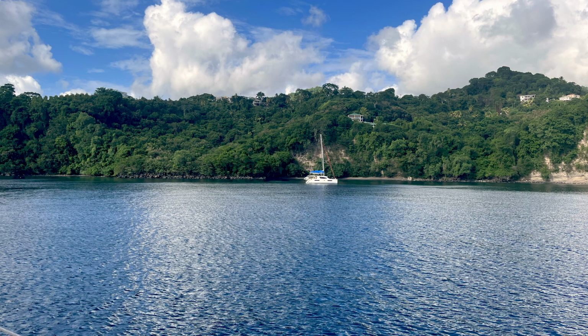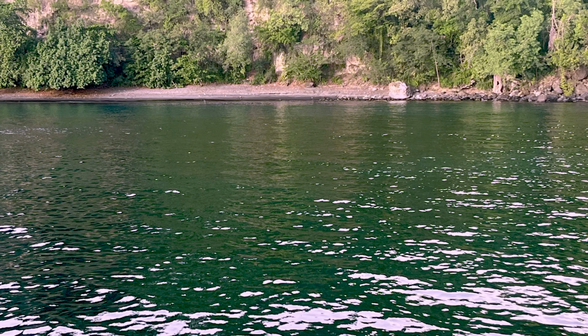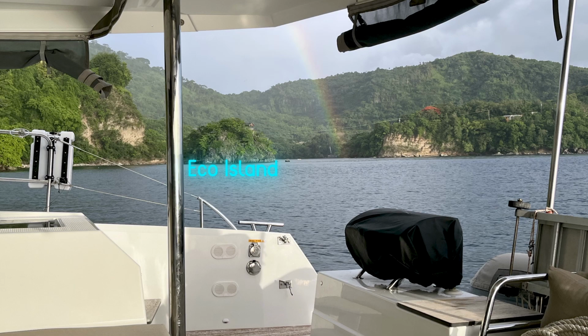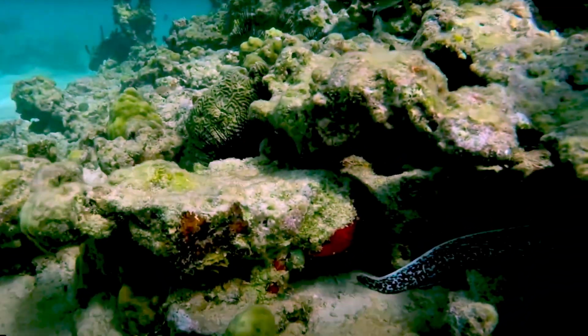As we're coming along the bay, we see our sister catamaran already took prime anchor spot. We're going to try to get close to him because right here is a very shallow reef, and we'll probably do a little snorkeling there. And then we're greeted by this beautiful rainbow. Well, we're going to get a little free time to do a little snorkeling.